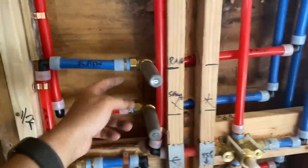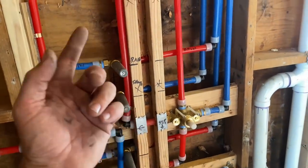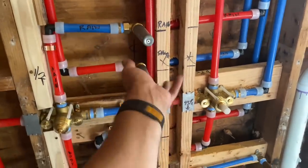You may be asking, Mikey Pipes, why are you going in circles? There are arrows on here. See that arrow? Direction of flow. I'm not taking any chances in a $250,000 bathroom where the arrow direction of flow is going to mess it all up. And if I were to reverse it, well, guess what? One's going to be closed this way. The other one's going to close the other way.